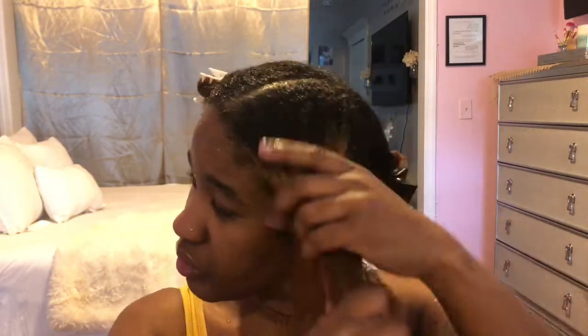So I'm loving it. So now I'm going to style it with this. I'm not doing much to it. I want to stretch my hair. So I'm going to add a little bit of this in it. It feels so good.